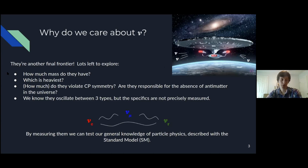And that's because there's so much about them that we don't yet know. So for example, we don't know how much mass they have. I mean, we know it's small, but we don't know exactly how small. And we don't even know which is heaviest. There are three different types: the electron neutrino, the muon neutrino, and the tau neutrino. And we don't even know how to order them.